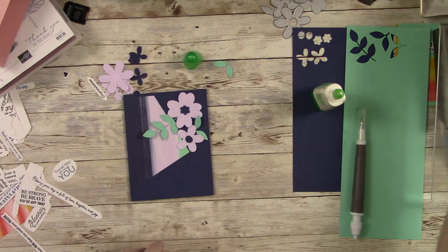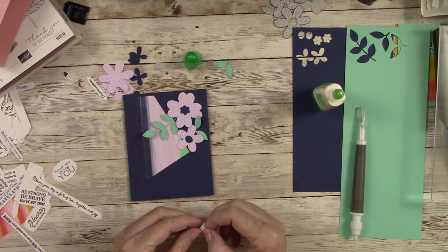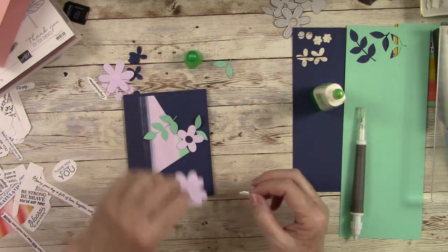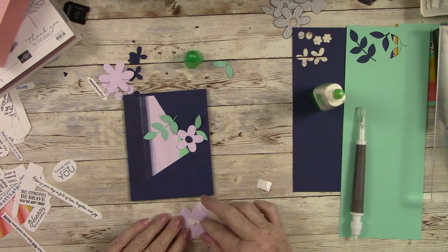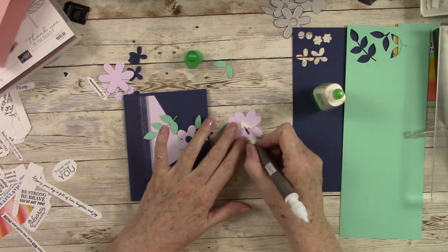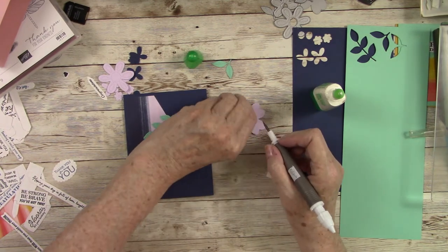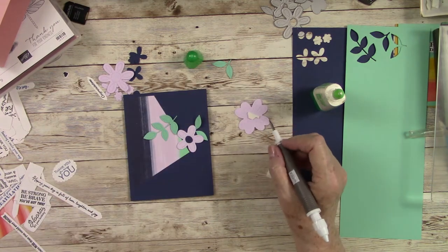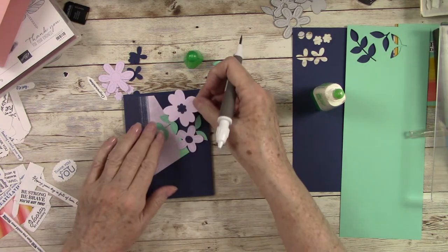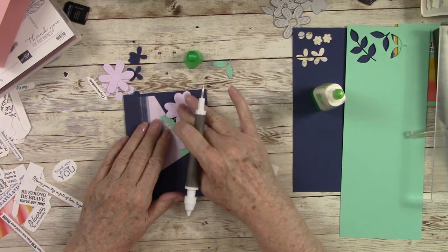Dimensionals. We're going to go back to our little dish of dimensionals. And I am going to put one of these on here. I like to use this little paper piercer just to pick these off because it makes it so easy. Well, normally it does, but that one just didn't want to wrangle for me. But it does make it easy to be able to put these like you want them. So I am going to lay that one down right there.